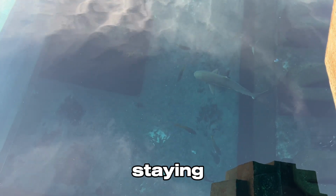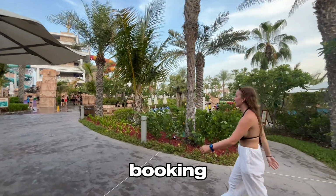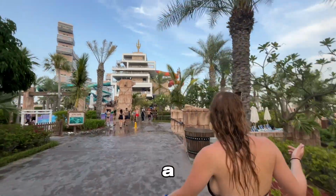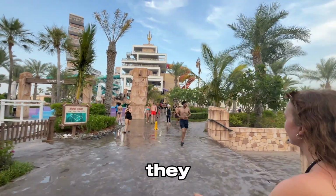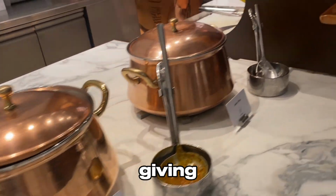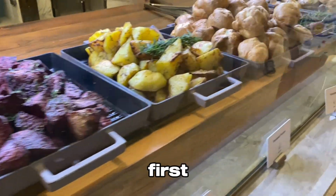We had a few troubles with our booking when we first got to the hotel, and it took quite a while to check in, but we were lucky enough that the staff were absolutely incredible. They ended up upgrading our room and giving us a complimentary meal on the first night.